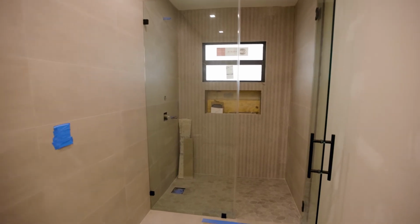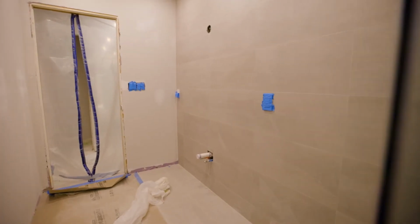So here we are in the kids' room. This is the kids' bathroom. And obviously, you see we picked a really nice neutral tile. What's nice, it actually makes everything look larger because you're running it right into the shower. Absolutely. And then we picked a nice different tile to be an accent wall in here.